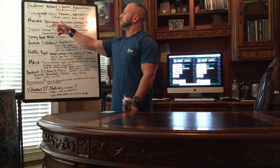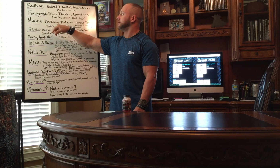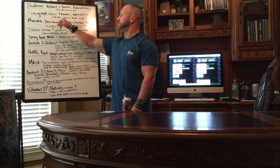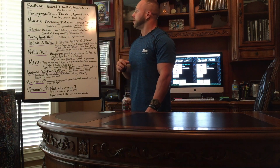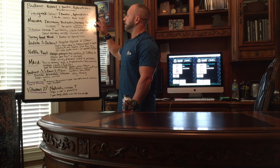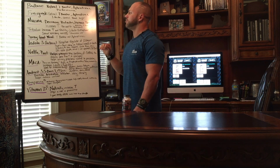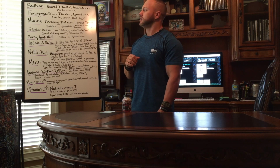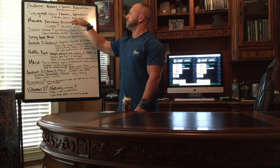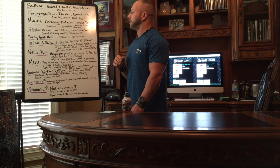Okay, mucuna pruriens. Now, somebody asked a question about prolactin. This is the product I put in here to decrease prolactin. It also increases testosterone. It's been seen to increase sperm motility and quality. It's also been used for Parkinson's disease with a few patients, but none of the other 3 effects matter to the people with Parkinson's. They're just looking for some relief there.